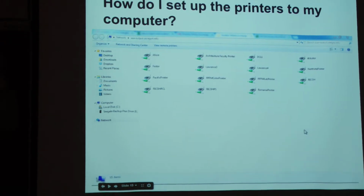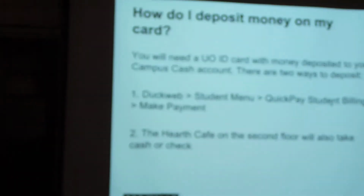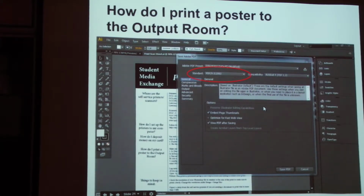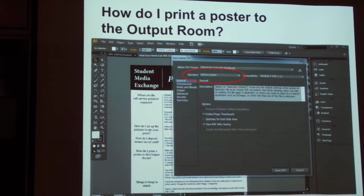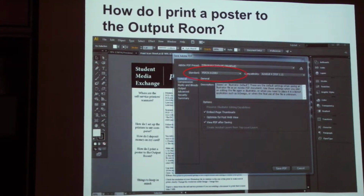How many people have set up the printers to the computer? Okay, good. You guys know how to deposit cash into your account. Important thing, I don't know if you guys have printed posters from the output room already, but you should always change it to PDF X 3/2003 because they will not print it for you. They'll just ask you to change it again.